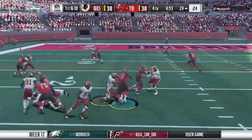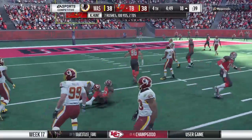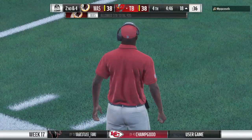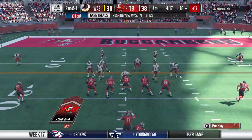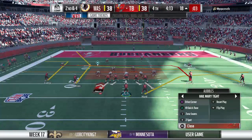They'll run it now out of the gun. And he's able to work free for about 6 down to the 18. And that last carry puts him right at 100 yards for the game. So how has he done it? Because he's been patient. Followed his blocks, let everything develop, and then burst through for big gains.